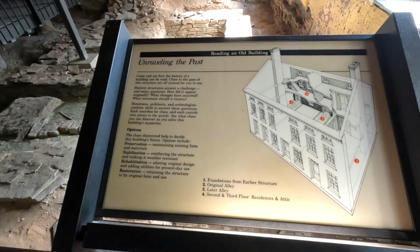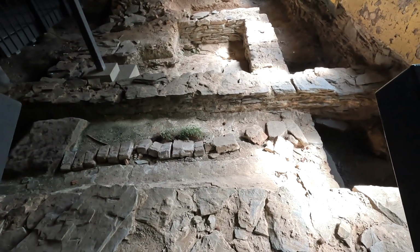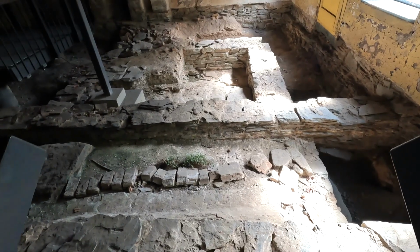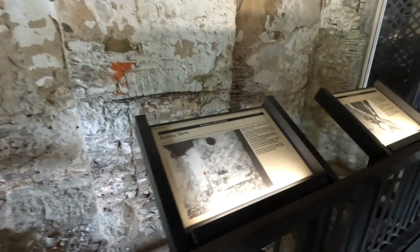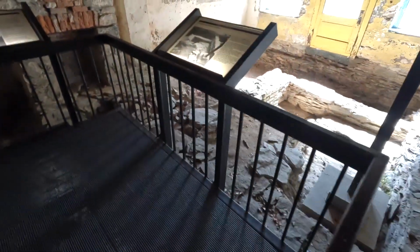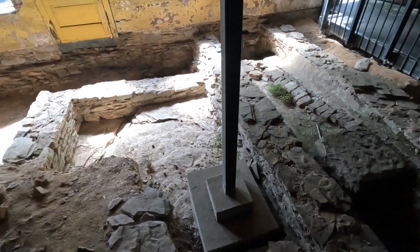So, we're in this building, and it shows us the original works that were here. You have the original foundations, original alleyway, you have a second alley, and then they show you where a third and a fourth story could have been. Wow. Like, we don't get to see much of this stuff. So, archaeologists are typically the ones who go and find these ruins. Historians love it too. Yeah, that's really cool.